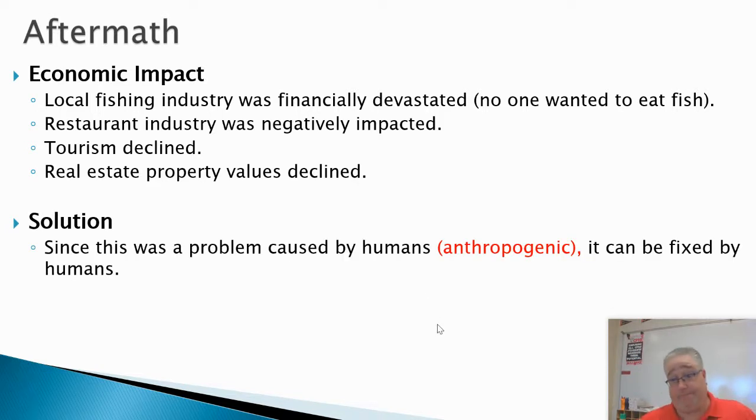Now, the solution. Even though you might think the solution would be to just get rid of the hog farms, that's not really that easy of a solution, right? Those hog farms are there for a reason. People like bacon, people like sausage, people like pig products, not just in our country, but all around the world.